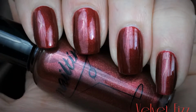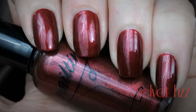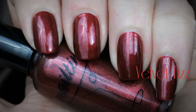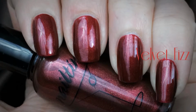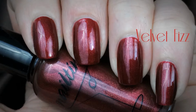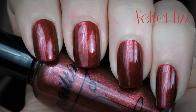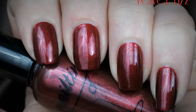All right, last is the shade Velvet Fizz, which is a rich red reminiscent of, you guessed it, Slinky Velveteen. This polish, absolutely my favorite, in love with it, obsessed with it. It's perfect. The formula, it seems slightly watery on the first coat, but it's not at all streaky. And the brush, the only thing is the brush did want to load up quite a bit of product because I think it was a little more watery.